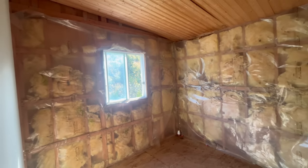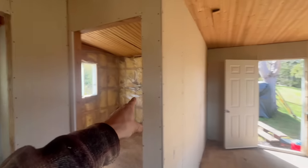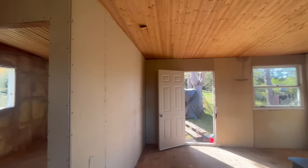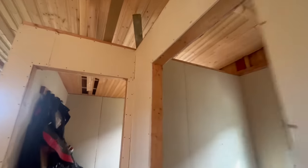Initially, I wanted to do a spray foam, which, if I spray foam this, I think I should rip out this drywall and spray foam in there too. Looking up here, I should do foam insulation board as well. I'll just cut it to fit.